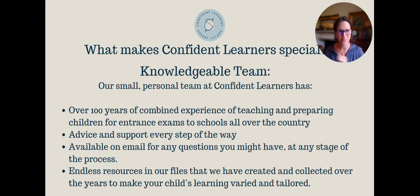Over the years, just between those 5 or 6 teachers, we've got over 100 years of experience. Renee, our head tutor, has been teaching for 35 years, and the others have been teaching for between 10 and 20 years. So they're all old hands, so they can advise and support you every step of the way. We're available on email for any questions you might have at any stage of the process.